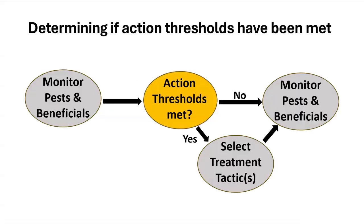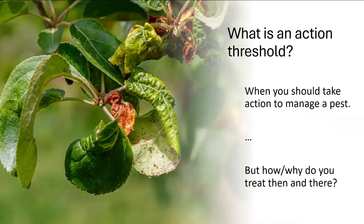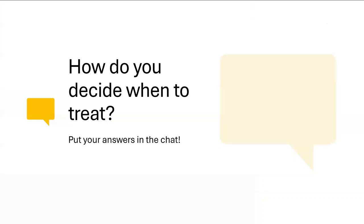Okay. Another technical idea I want to go over is this idea of an action threshold. And what exactly does that mean? An action threshold is this idea of when you should take action to manage a pest. So I would love to see your answers in the chat of how do you decide when to treat for a pest? Just some general ideas, whatever kind of pest it might be.